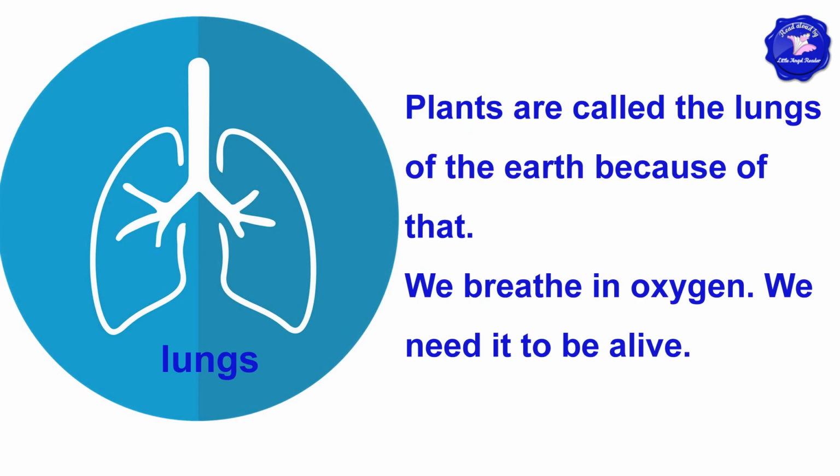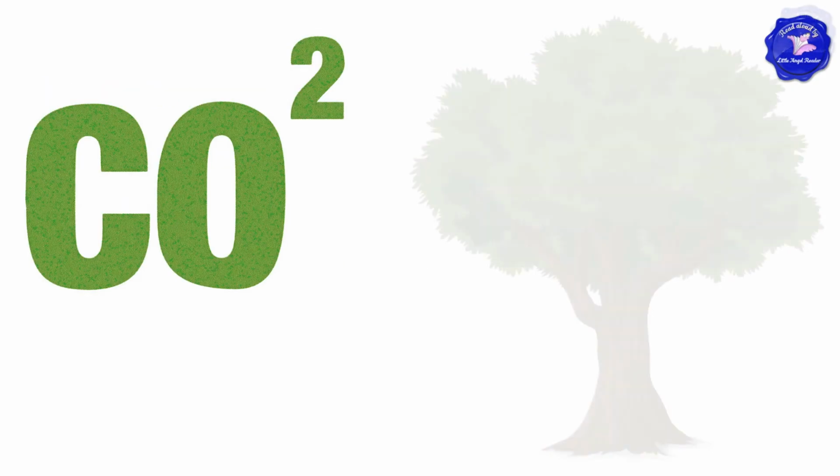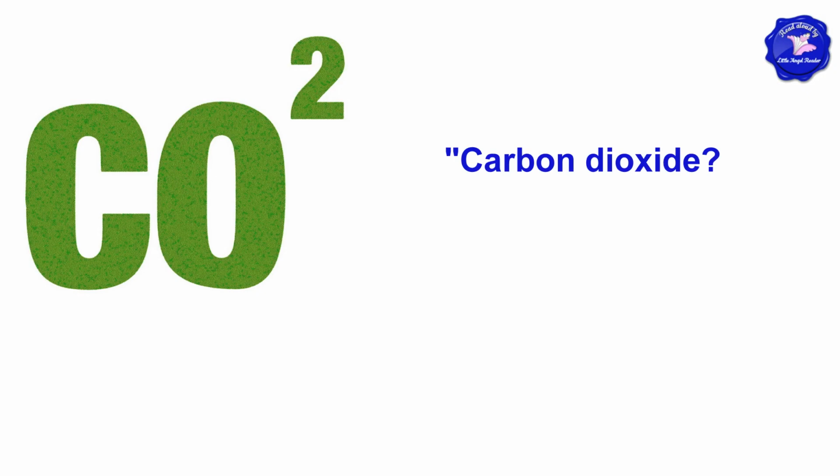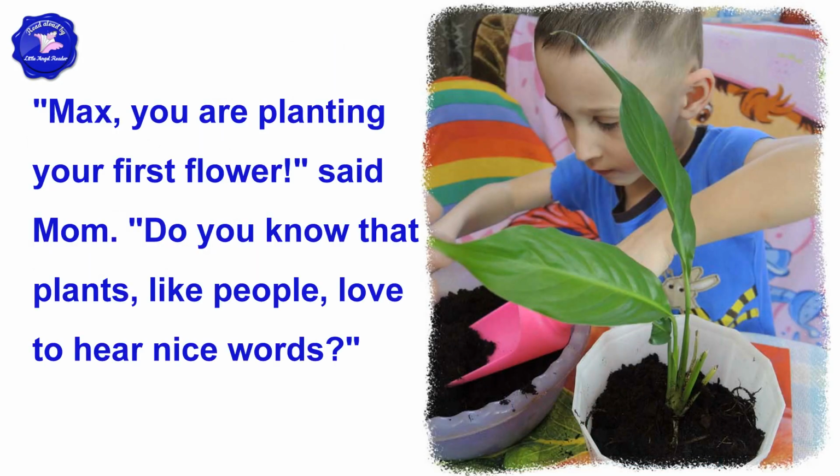We breathe in oxygen. We need it to be alive. Plants breathe in carbon dioxide and breathe out, or produce, oxygen," explained Mom. "Carbon dioxide? Oxygen?" Max repeated the strange words. "Max, you're planting your first flower," said Mom.